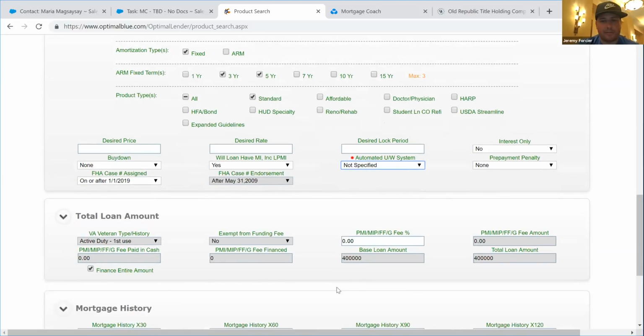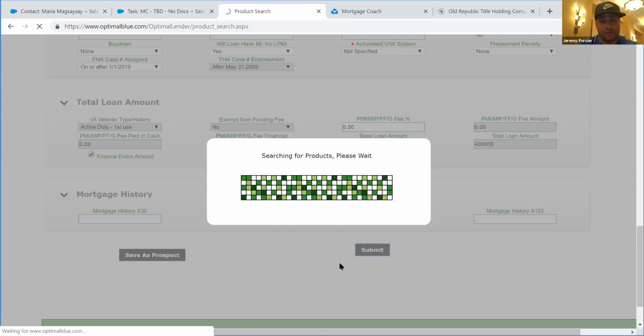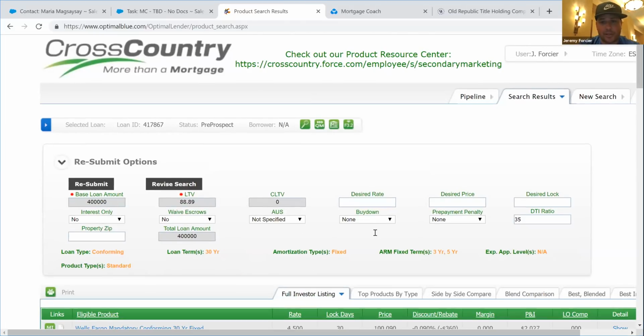Absolutely. So I'm just entering the basic info of what they're looking for. It doesn't matter if you have notes on it from a conversation. You can be talking to someone on the phone and price this out and create one and then send it to them as well. So I pull up pricing.